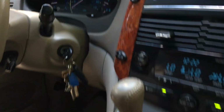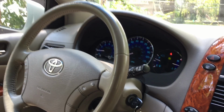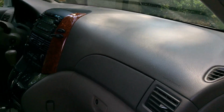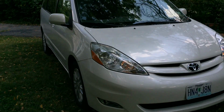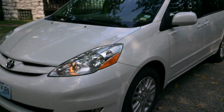So I'm loving the Sienna. I couldn't be happier. Can't wait to do some more setup on it, do some lighting, and then next year maybe some air conditioning. But I'm just loving the style. It looks good. It's got this faux wood, leather everywhere. It's so comfortable to drive. Also in wind and rain and all that, it just feels super solid. It's a great car for traveling, for road trips.